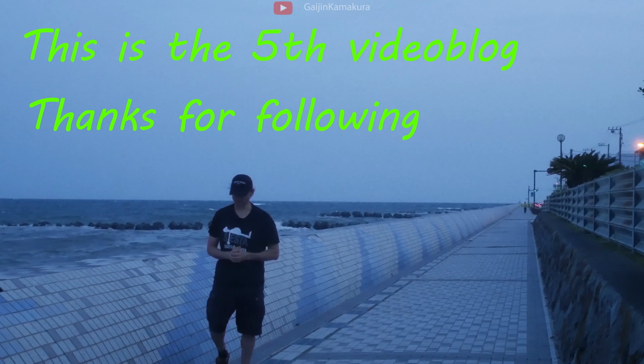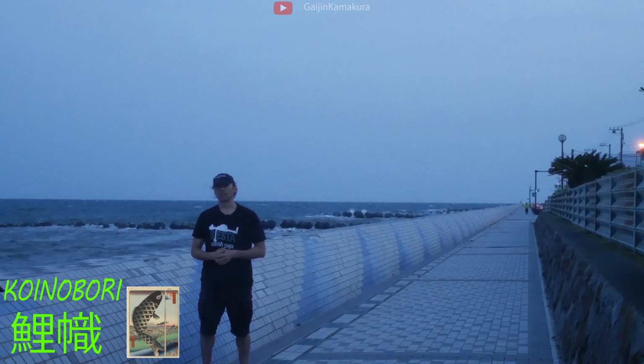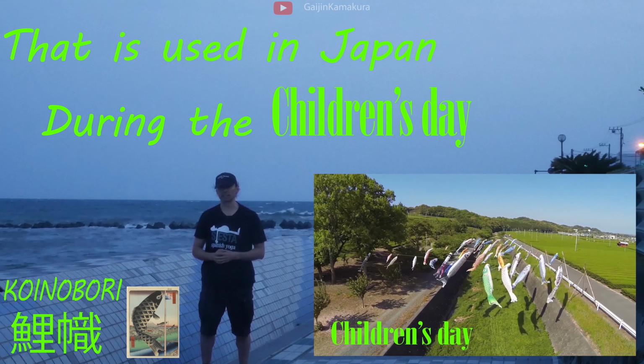Thanks for following. Today, I would like to introduce you the Koinobori. Koinobori is a carp-shaped flag that is used in Japan during the Children's Day, the 子供の日.